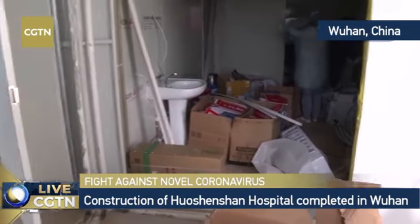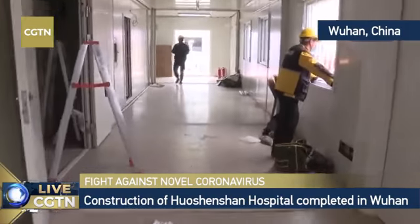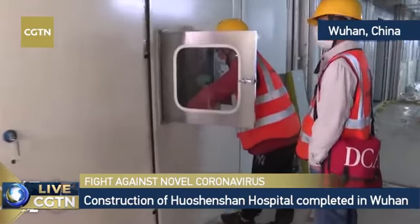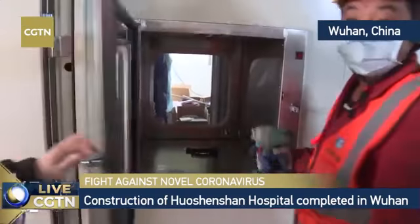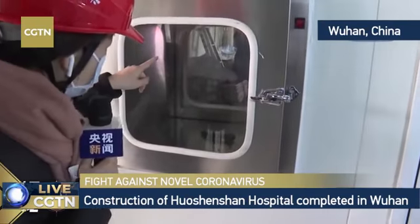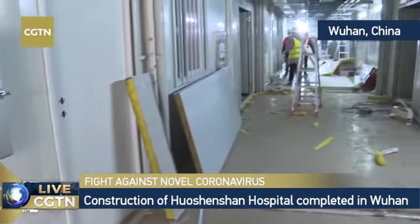So look at these two rooms. Between two rooms, there is one room for medics. So let's check the medics room. So you can see right now it's also doing the final preparation. This is something really special, a transparent box. So basically you open this door and put some equipment here and then close the door. And the person inside, medics or patients, open the door at the other side to get all those equipment. So this is what this box is for.